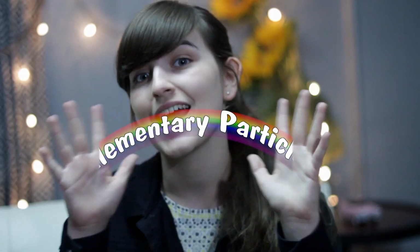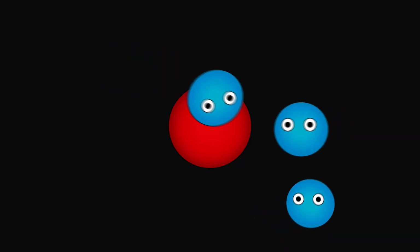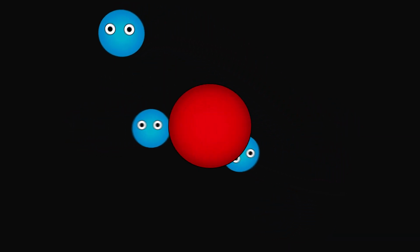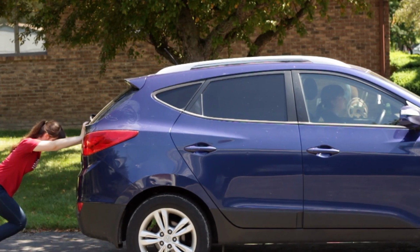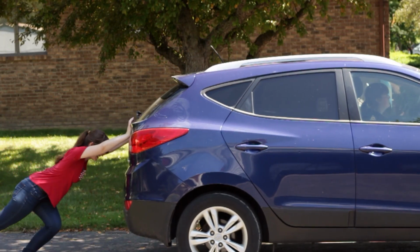The basic building blocks of the universe are known as elementary particles. These are the electrons that help make up the atom, or photons that are responsible for light. And for a long time, scientists had no idea why some of these were massive and others massless. But what even is mass? No, not weight. Mass, which is something's resistance to acceleration when a force is acting upon it.